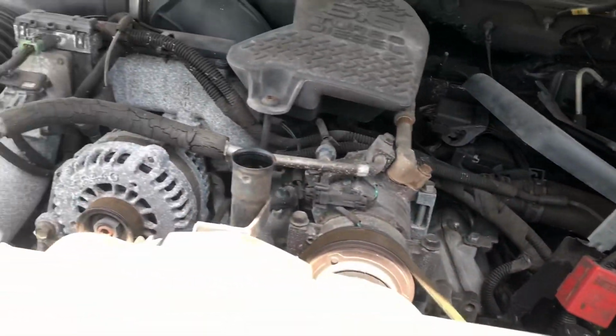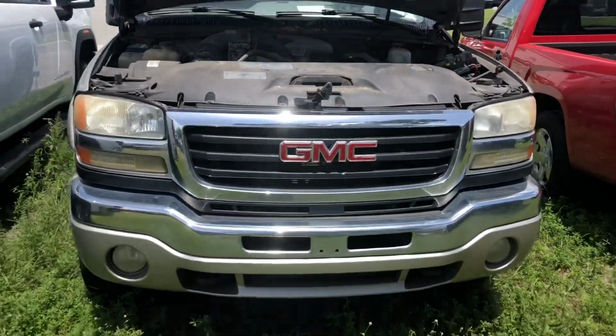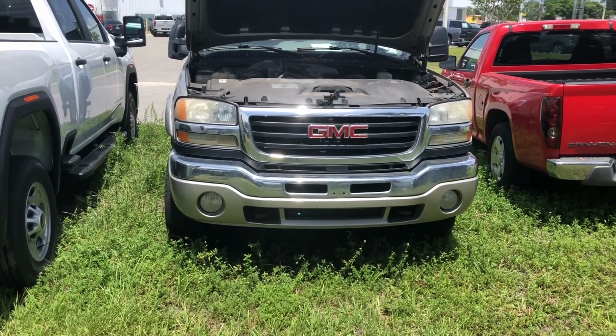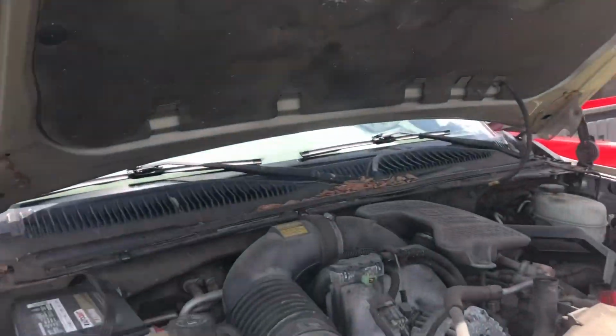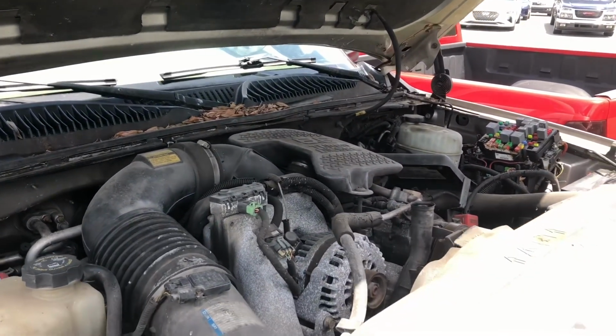So then that, nothing too exciting yet. Always cool to start a new project. I've always liked these GMs. You know, my other truck that I had on the channel was the same thing, but a short bed single cab with a 5.3. Wish I would have kept that truck, but oh well, it is what it is.